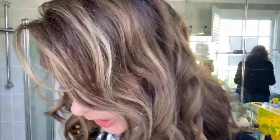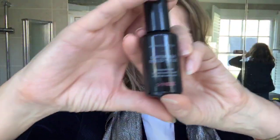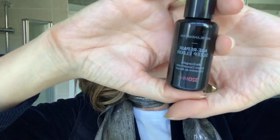So if you want to go to a kind of natural, organic place, I think that my lovely Plant Me Botanics is a really brilliant range to look at the alternative ways that nature gave us ingredients that we can use as a retinol, and Sampha is one of them. So this is Age Repair Sleep Elixir. It's from Plant Me Botanics, there it is.